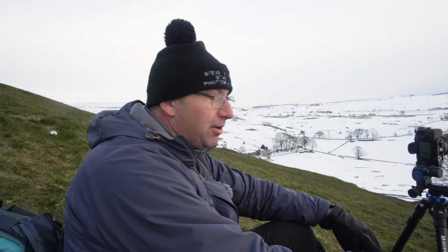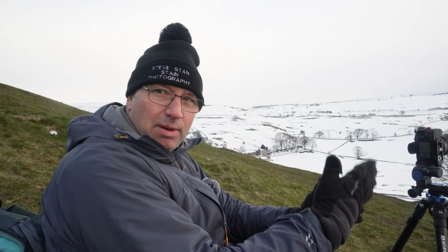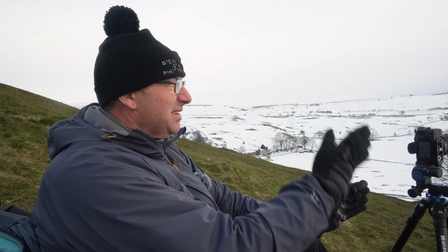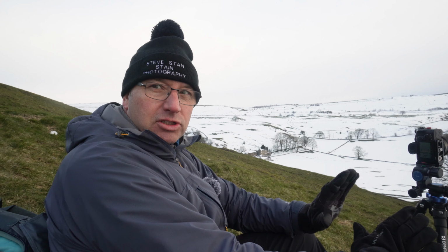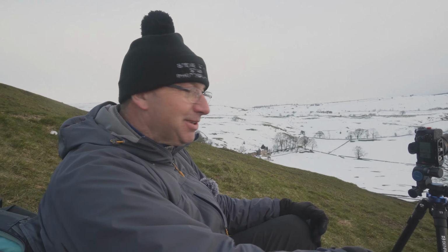So I've set the drone up and I've got a couple of images. One I'm quite looking forward to seeing. What's happened is obviously the snow's melted one side of the mountain, not the other. So we've got a super divide in the mountain, like two seasons, which is really what it is. We've got the winter one side and the spring the other.